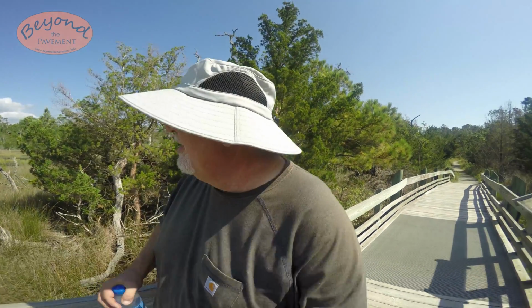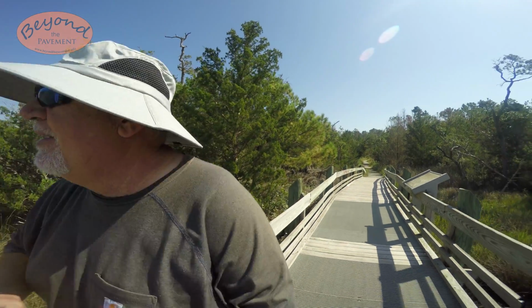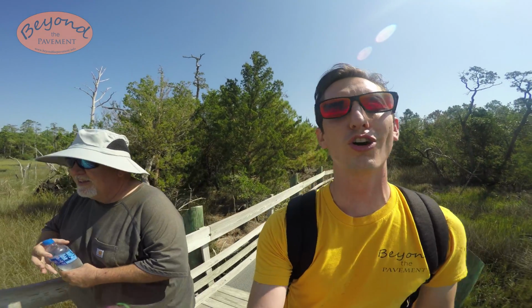Beautiful salt marsh here in North Carolina. We have the White Oak River to the left and more marsh on the right. Oh yeah, you can smell the salt air.